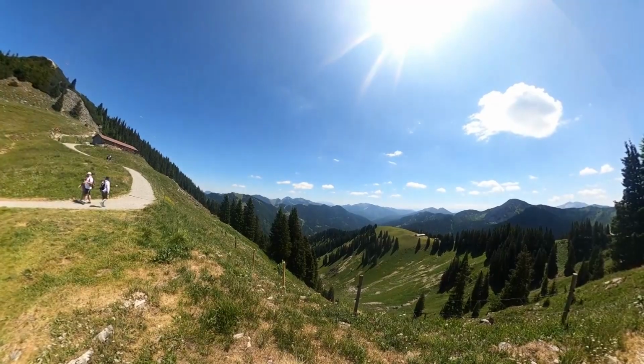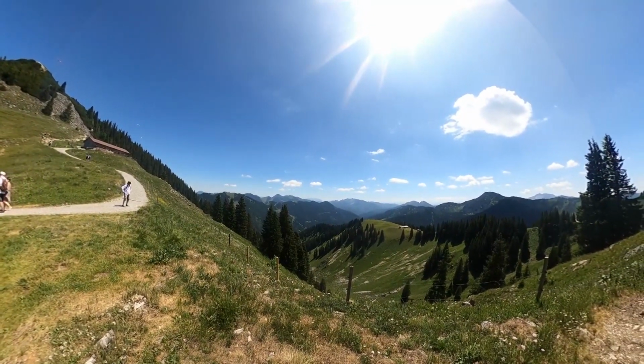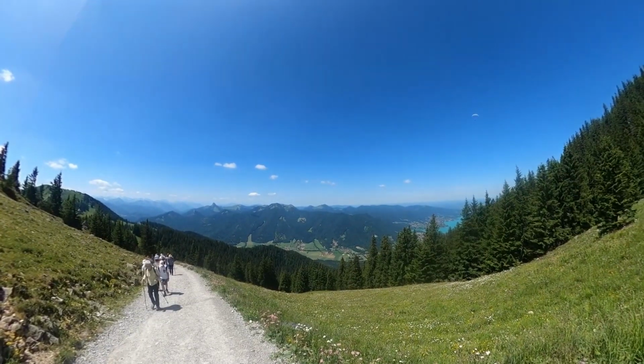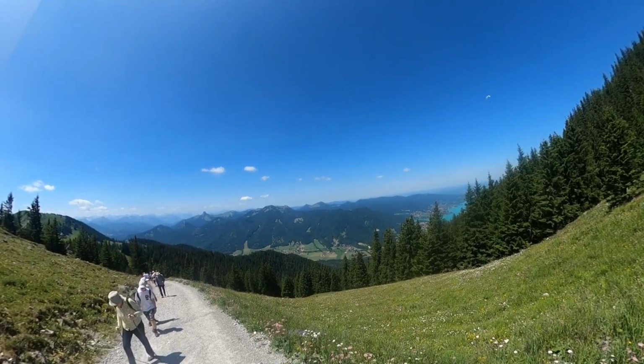Wallberg Mountain provides opportunity for cross-country flying. In this direction to the south, you can fly to Kösen. And here to the west, it is possible to fly to the paragliding area of Brauneck.